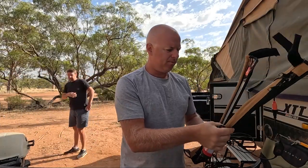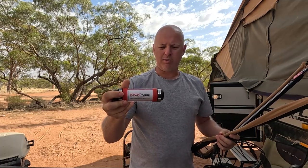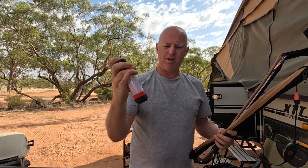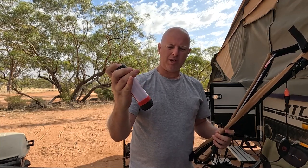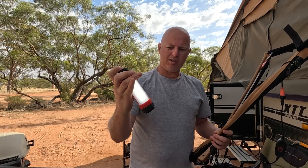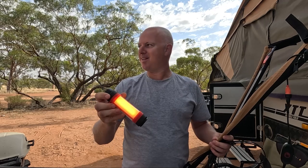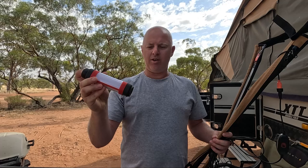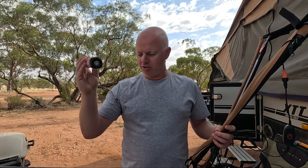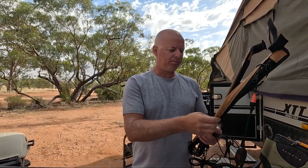Now, something I have tried these last few nights is this little rechargeable light here, which is obviously a torch, and it's got the orange lighting. But the one thing I want to let you know is when I had the orange light on, bugs were loving this orange light just as much as the white light. So in essence, this is really only good for a torch, which again it will be. And if you don't have enough power, that'll do the job.